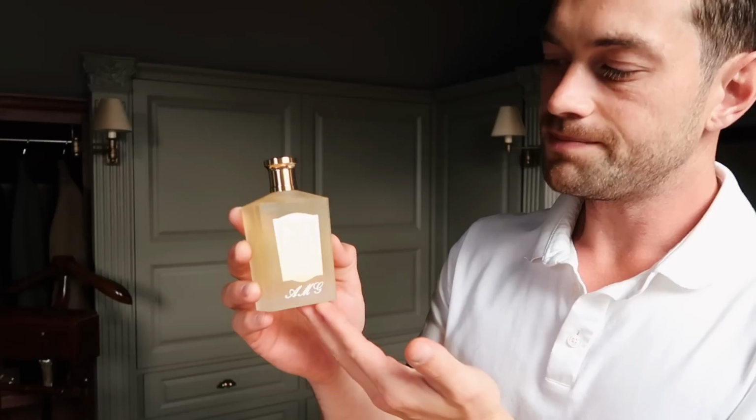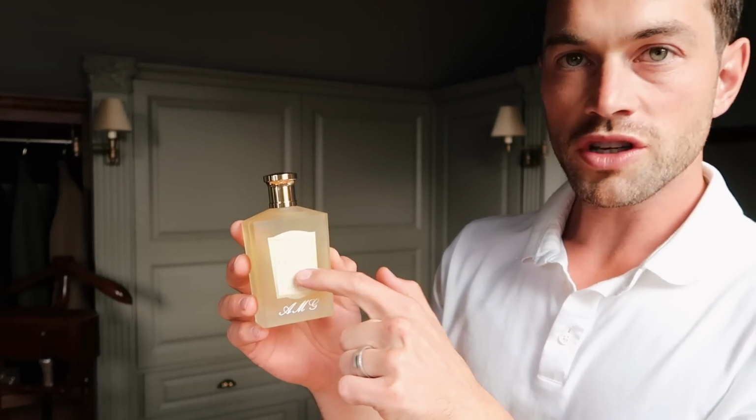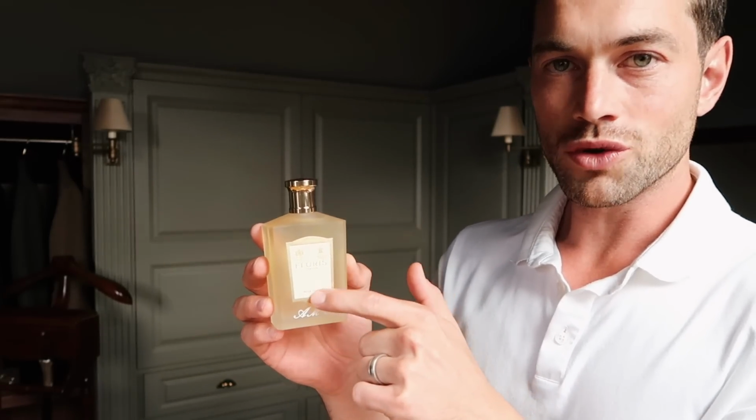So you have, of course, a box which is magnetic, just there, a nice little flap. Then if you open it up, you'll see inside my fragrance just here. And then it's got my initials on the bottom, which is the AMG. Just here, we need to talk about this. This would be where the name of the fragrance would be.